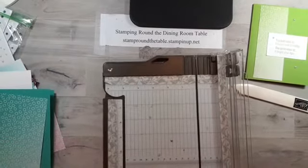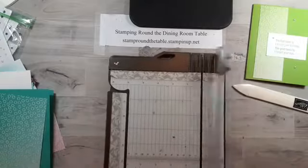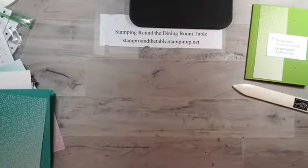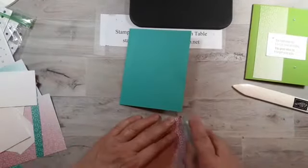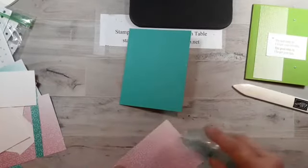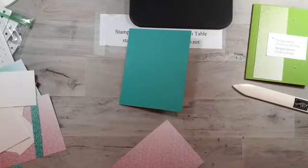I have these other little strips I can use on another card, or maybe even inside to decorate the inside of my card. Okay. Let me get this.